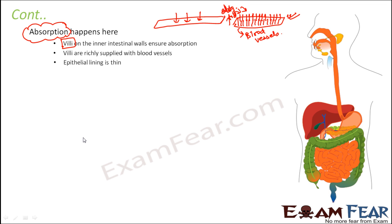Now, you understand how important small intestine is? In small intestine, first of all, complete digestion of food takes place. Absorption of food also takes place in small intestine. So, we are done with ingestion, digestion and absorption.